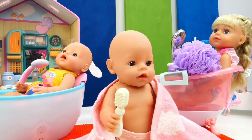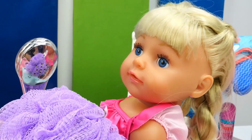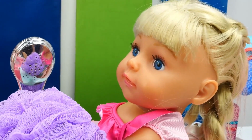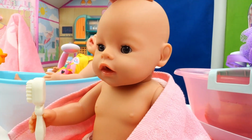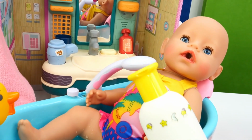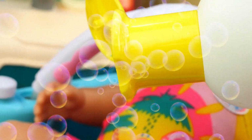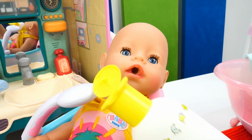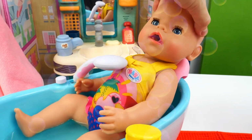Whoa, what is this? Leo, those are bubbles, soap bubbles. I want to do that too. Leo, it's pretty easy. You take the soap, a lot of soap into the water, and you shake it.